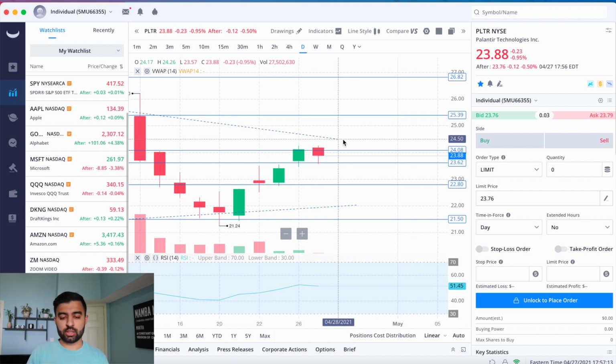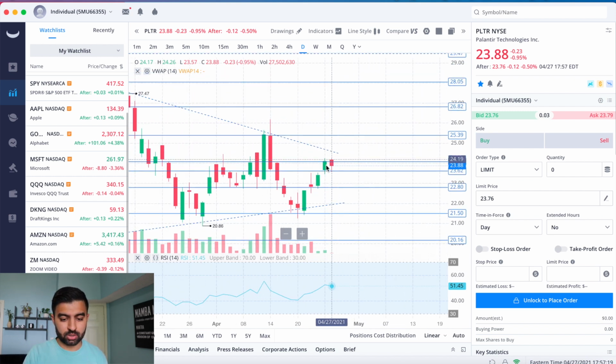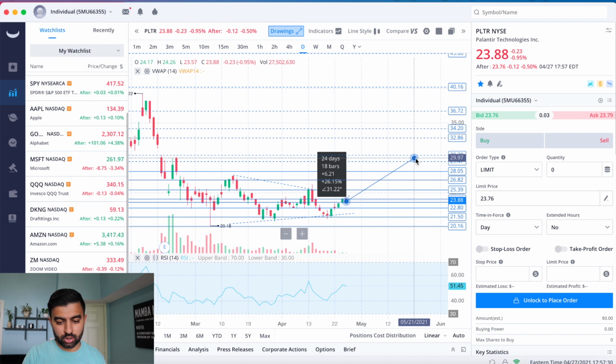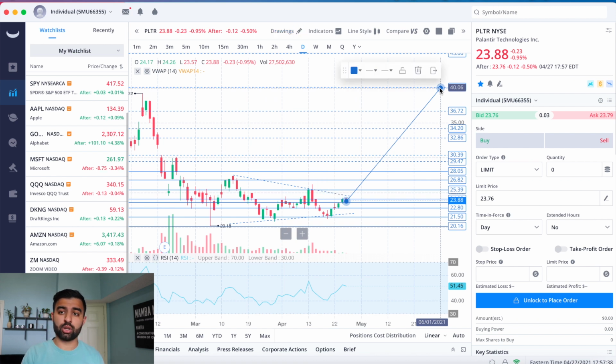If we get rejected there, great, bull pennant still valid. If we push up, watch for that breakout. And I think if we get a breakout similar to last time, we have run room all the way to the high 20s, if not the low 30s. Remember that if we get that kind of a push, that is almost a $30 push, that's about 26%. Mid 30s would be about 47%, and $40 mark would be about 68%. That's on shares alone, you guys. That's not counting options contracts. That's the reason why I remain bullish on Palantir.